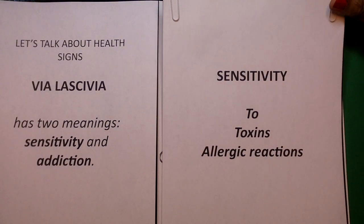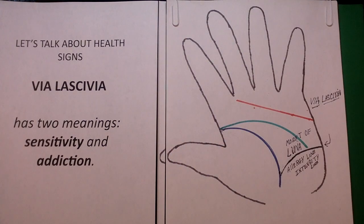These are toxins, and I'll just give you a list of them, and also allergic reactions. So let's get the toxins first. Sometimes these toxins can be referred to as people with this poison, poisoning the system. This is a sure sign of sensitivity to toxins, and people tend to react strongly to all kinds of chemical substances. And these chemical substances could include prescribed medications, chemical additives in food, alcohol, tobacco, and controlled substances such as marijuana, cocaine, or any of the others.